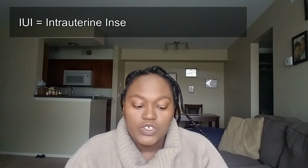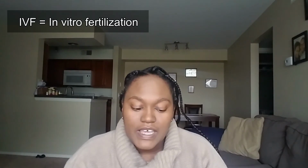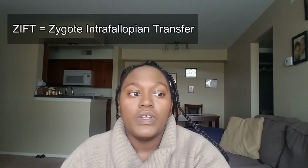So the first couple are things like fertility drugs, surgery, of course there's IUI, which is right before IVF, and then there is ICSI, which is intracytoplasmic sperm injection, which is a mouthful. And then there is GIFT, which is gamete intrafallopian transfer, ZIFT, which is zygote intrafallopian transfer. And then you can definitely do donor eggs and embryos. And then you can do surrogacy.